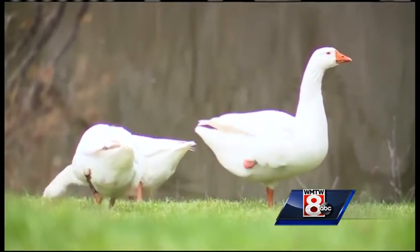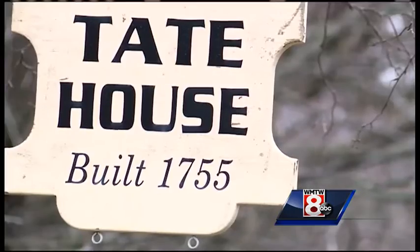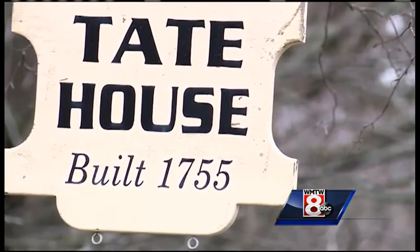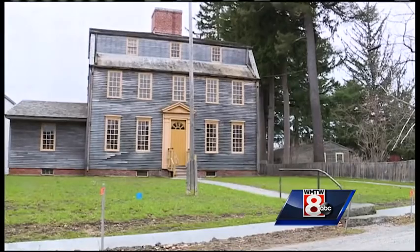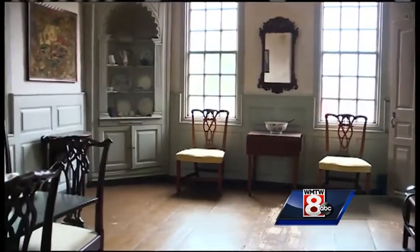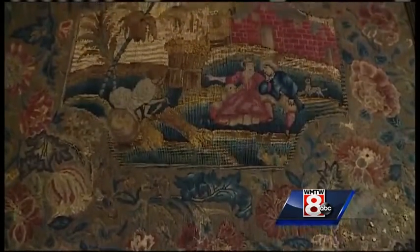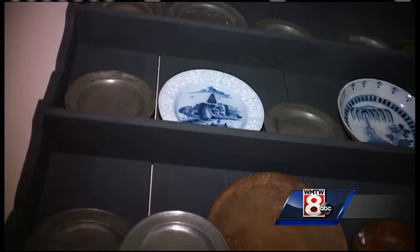George Tate's son, William, took over the home following his death and was soon forced to flee back to England after falling on financial hardships in post-revolutionary times. From 1803 to 1931, the house had absentee owners, and electricity and plumbing were left out until a group known as the Colonial Dames of America purchased the home and restored it.